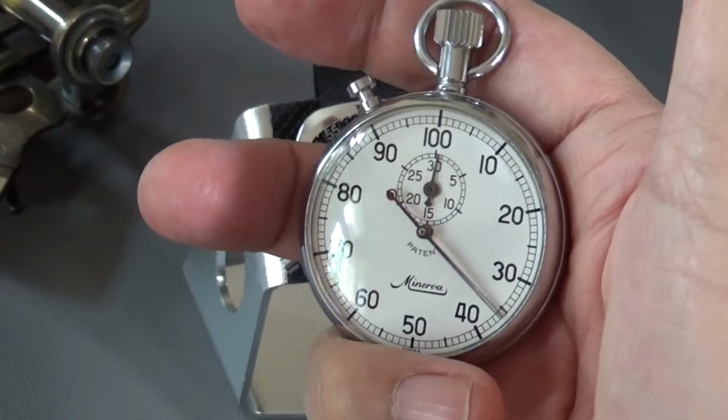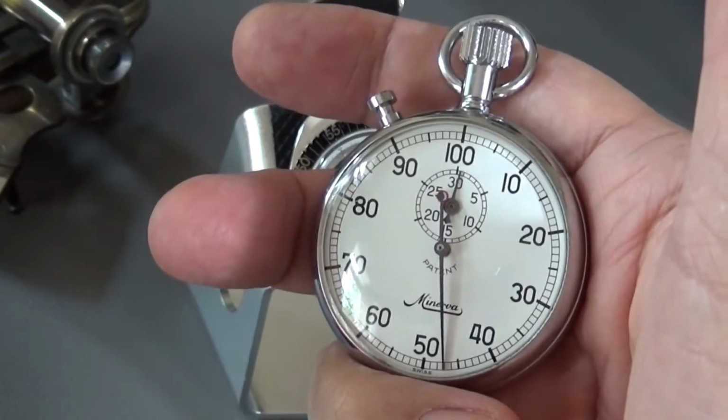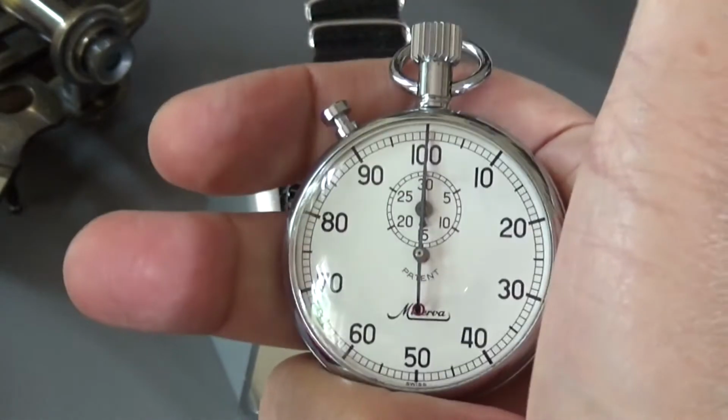If you notice that bounce at the end, it's because it's being pushed along by a big cam, so then it just literally rides the cam to the highest point, which is where the second hand is. And then, of course, stop and reset.